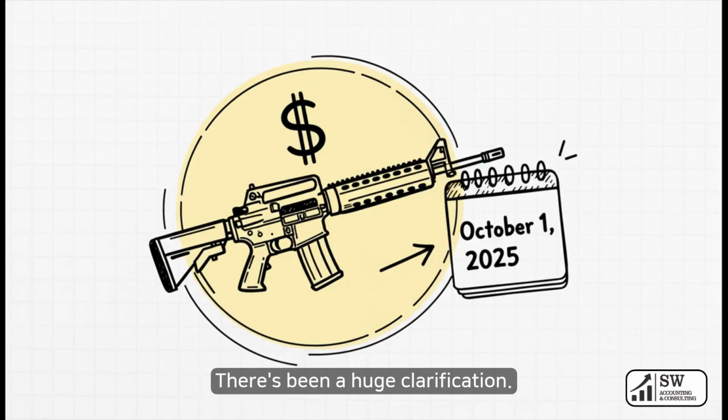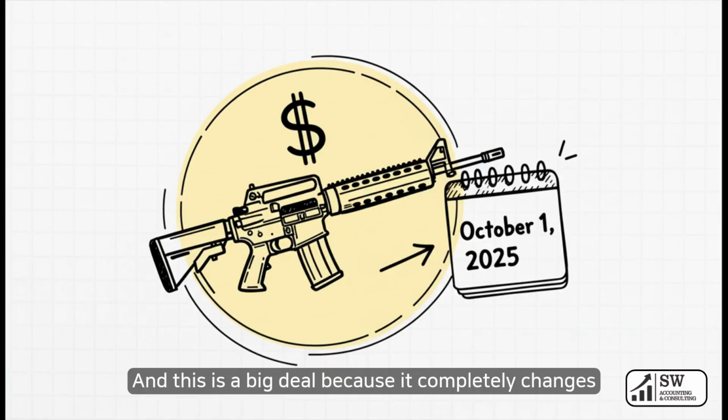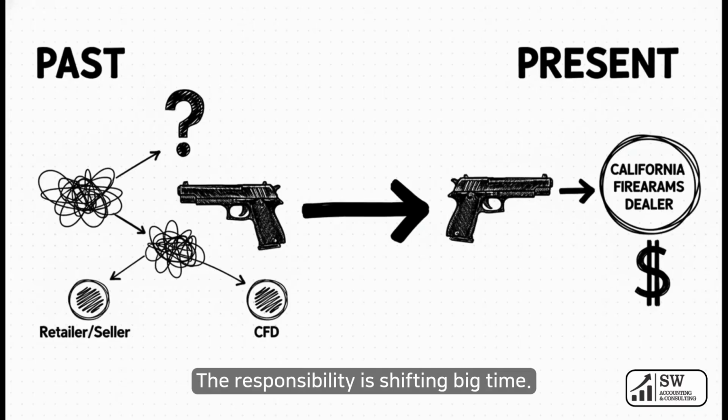There's been a huge clarification on the California Firearm and Ammunition Excise Tax, the CFET. And this is a big deal because it completely changes who's on the hook to pay the tax, especially when a sale involves a seller from out of state. The bottom line, the responsibility is shifting big time.